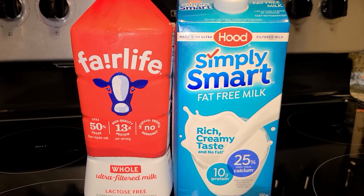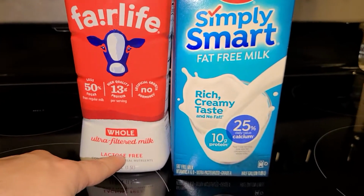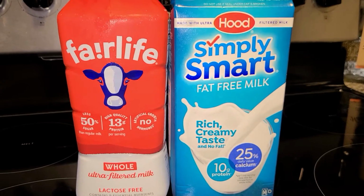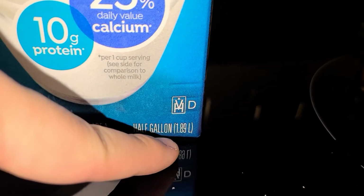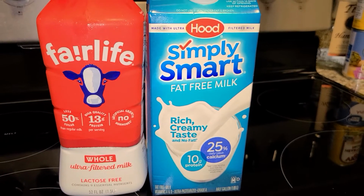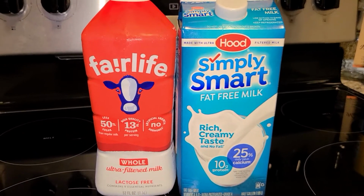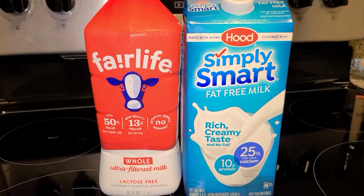In comparison, they do say lactose free on the Fairlife, but on the Simply Smart there is no statement of it being lactose free. Another thing to consider: this is 1.5 liters and this is 1.89 liters, so you are getting a lot more product with the Simply Smart Hood product. That could be a factor. A lot of folks don't consider that, but if you compare the prices now, it's maybe 50 cents or something in difference between both items.